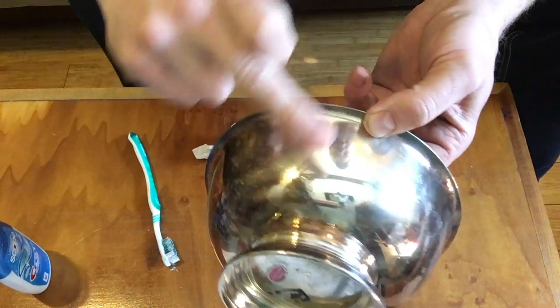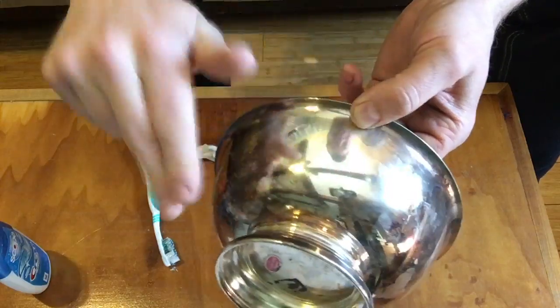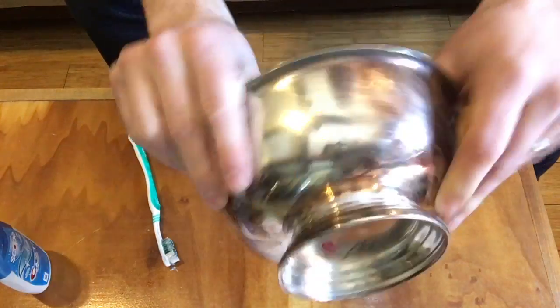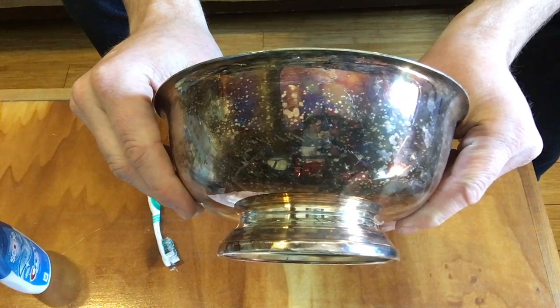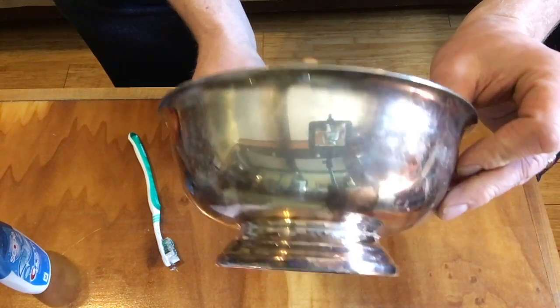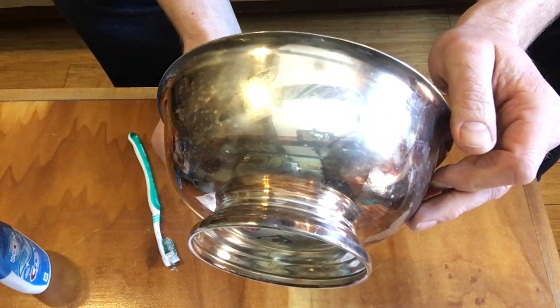Because look, as I lick it, just my spit right here, sorry to show you this, it really shines it up. Literally a spit shine. Now look at that finish. From that mess right here, which looks like it was found in an old Spanish galleon underwater, to that, starting to look a heck of a lot nicer. So I'm going to shine this up, list it on eBay, and hopefully make some money with very little effort.